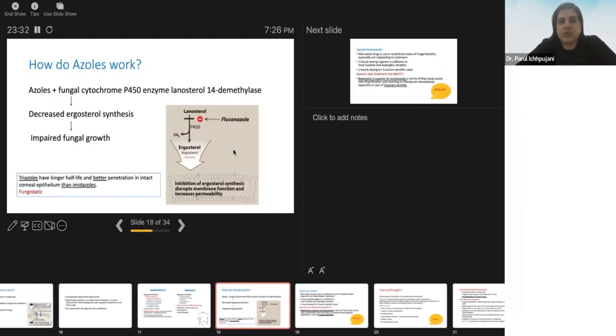How do azoles work? Azoles combine with the fungal cytochrome P450 enzyme and inhibit ergosterol synthesis, which results in disruption of the membrane function of the fungal cell membrane. They also increase the permeability. If there is increased permeability, there is leakage of fungal content from inside the fungal cell, and eventually there is impaired fungal growth and cell death.